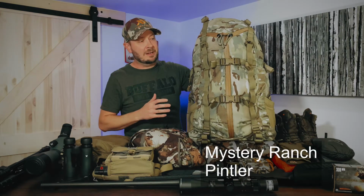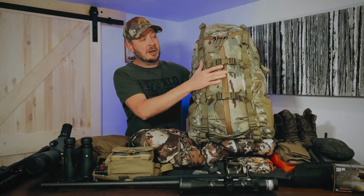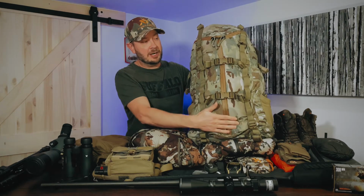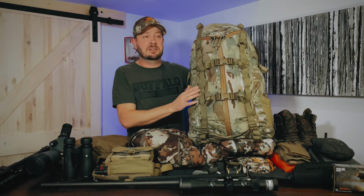I run the Mystery Ranch Pintler. It's 2,355 cubic inches of space. You can also strap stuff on the outside on buckles. It's got the tri-zip design so you can get stuff at the bottom without having to dig all the way through the top. It weighs just under 6 pounds.